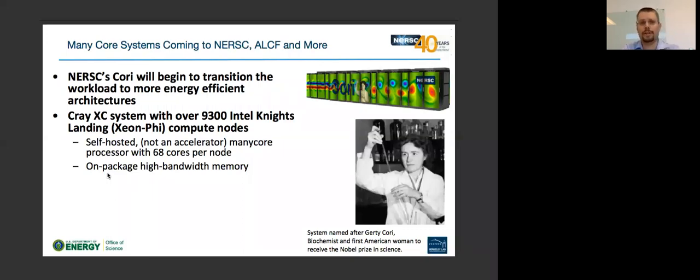So NERSC's next generation system is actually just arriving downstairs as we speak. It's called Cori. All of our systems are named after scientists. And so Cori is named after Gerty Cori, who is the first American woman to win the Nobel Prize in science. Cori will be the machine at NERSC that will begin to transition our workload to energy efficient architectures. And so it's going to contain, as Hans said, over 9,000 Intel Knights Landing based compute nodes.